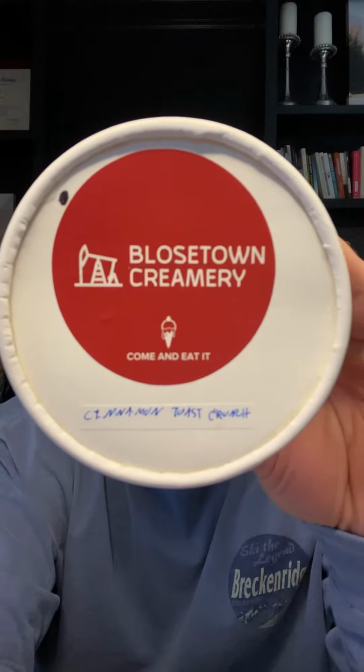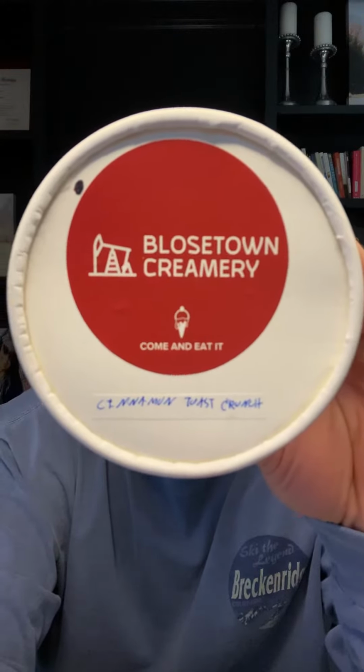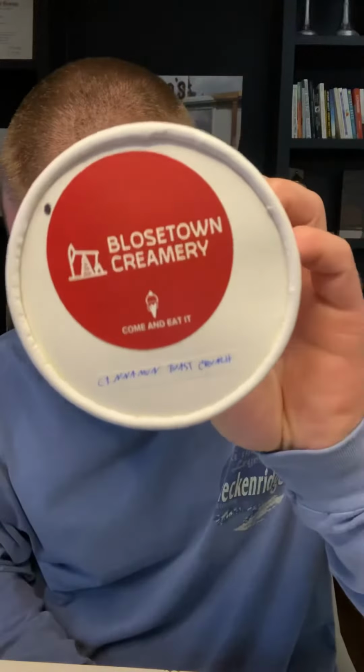Blosetown Creamery's Cinnamon Toast Crunch 2.0. Blosetown Creamery is churning and creating out of his own home in Denver, Colorado. Most of his business is local, but he ships out the occasional pack if the timing is right. This is version 2.0, even though it doesn't say it.